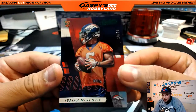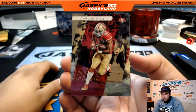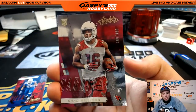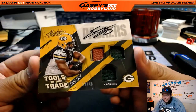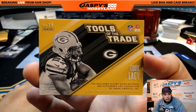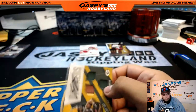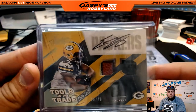And then we got an Isaiah McKenzie, 18 of 25 for the Broncos. Carlos Hyde, LeSean McCoy, Blitz, Chad Williams, 180 of 499. And look at this. Eddie Lacy for the Packers, triple relic and the ink, 19 of 49. Did not know they had Eddie Lacy in a Packers uniform still in this, but nice hit for the Packers. There you go, man.